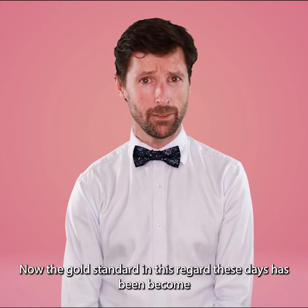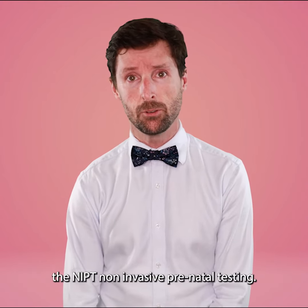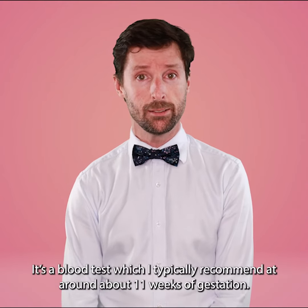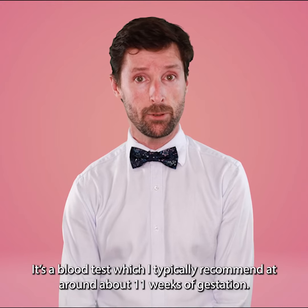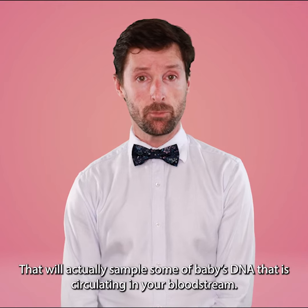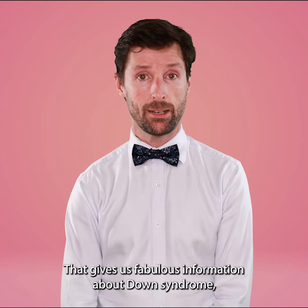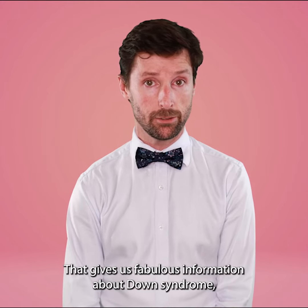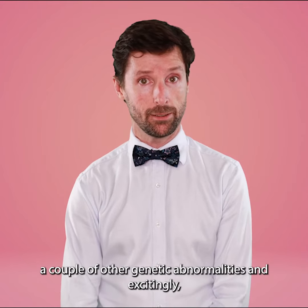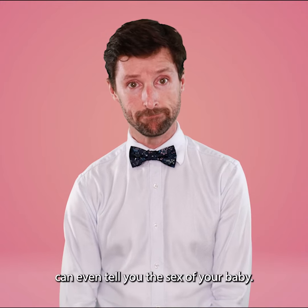Now, the gold standard in this regard these days has become the NIPT, non-invasive prenatal testing. It's a blood test which I typically recommend at around about 11 weeks of gestation that will actually sample some of the baby's DNA that is circulating in your bloodstream. That gives us fabulous information about Down syndrome, a couple of other genetic abnormalities, and excitingly can even tell you the sex of your baby.